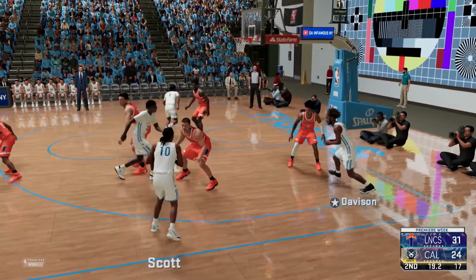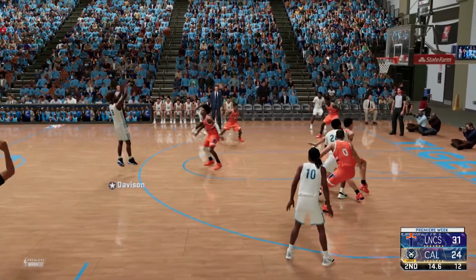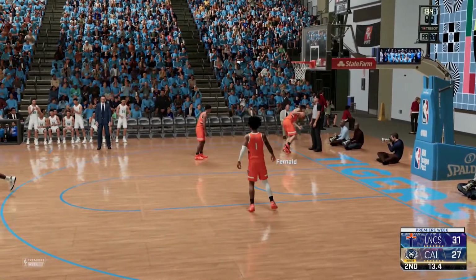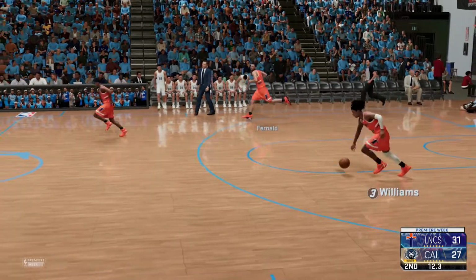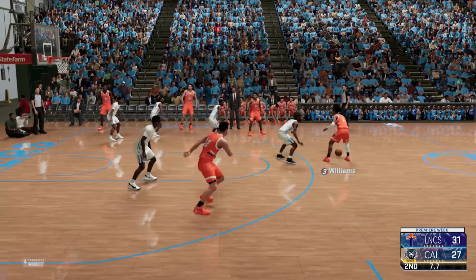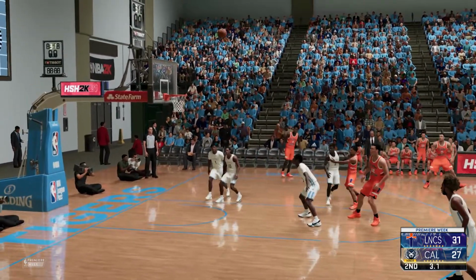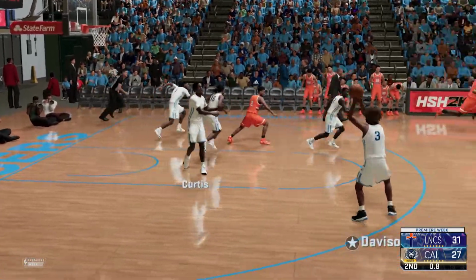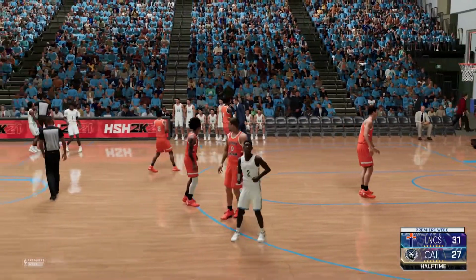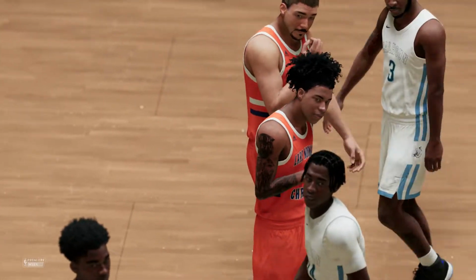There's 21 seconds left in the first half. Connects from downtown. 13 points in the game. We've got 13 seconds left in the first half. Launches a three. No good that time. And the first half comes to an end. We've got a close game going here. Up by four. We've got more in store for you.